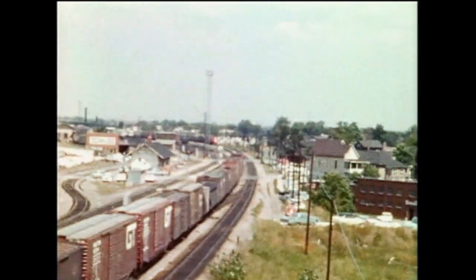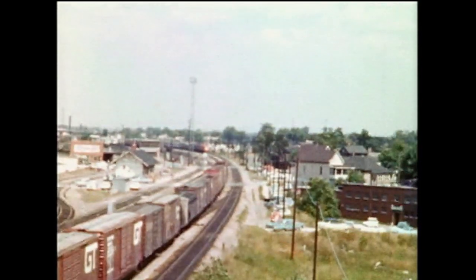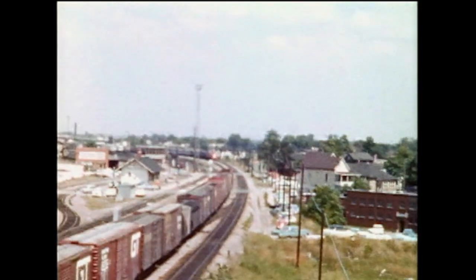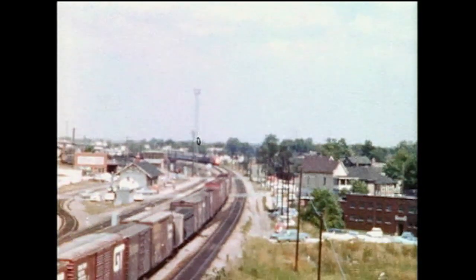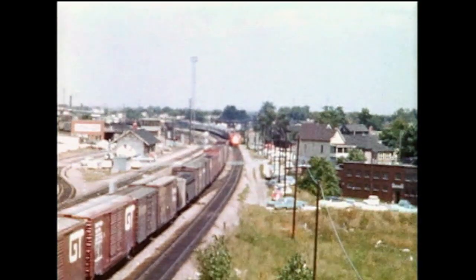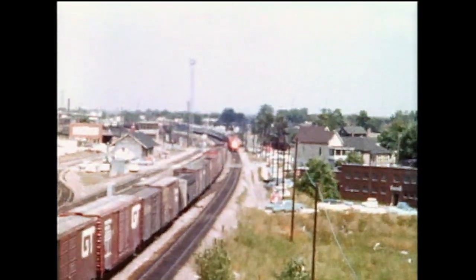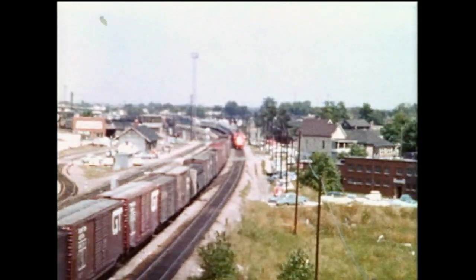We are back at Blue Island on the Rock Island. An eastbound freight is backing into Burr Oak Yard, as the Golden State rounds the curve on the outer track.